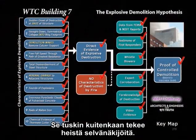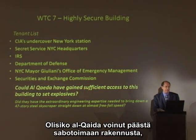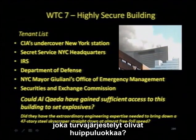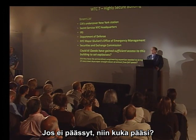Unlikely. I believe we've shown that Building 7 matches all of the features of controlled demolition in the classic sense. Is it likely that Al-Qaeda could have had access to this building, which had to have been one of the most secure outside the Pentagon? If they didn't, then who did?